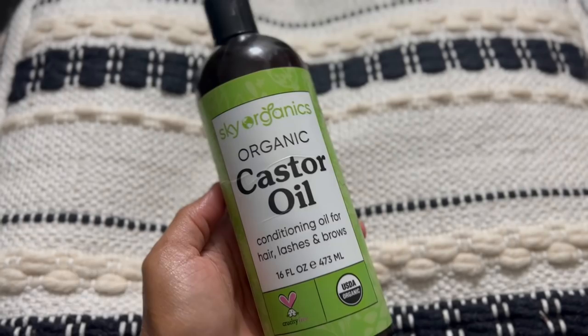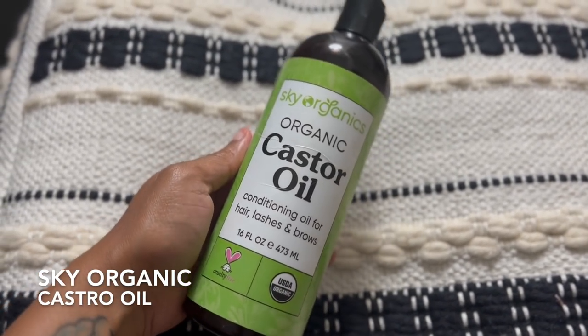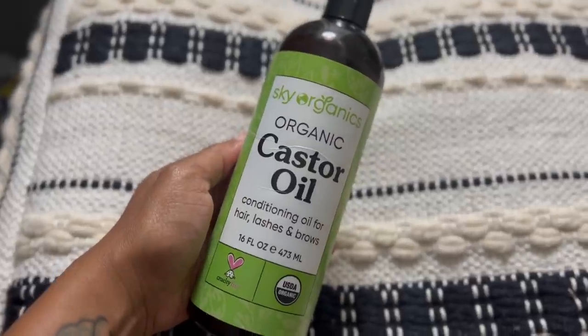Now you're putting it on top of that leave-in, which is creating more moisture. And then now you're going to take your favorite oil of your choice. But I'm going to be using the Sky Organics castor oil, one of my faves. Then I'm going to basically seal it now.